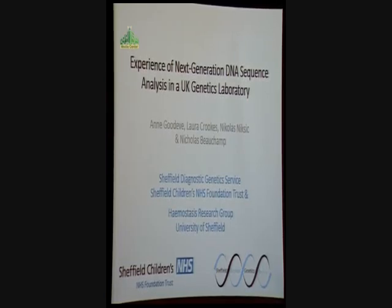I spend half of my time working at Sheffield Diagnostic Genetics Service as a clinical scientist. I'm a member of staff of about 100 within our service, and we undertake both molecular and cytogenetic analysis within the service. And I look after an area that includes bleeding and thrombotic disorders and some of the inherited anemias particularly. So I'm going to talk about a couple of our next generation sequencing panels to you today.